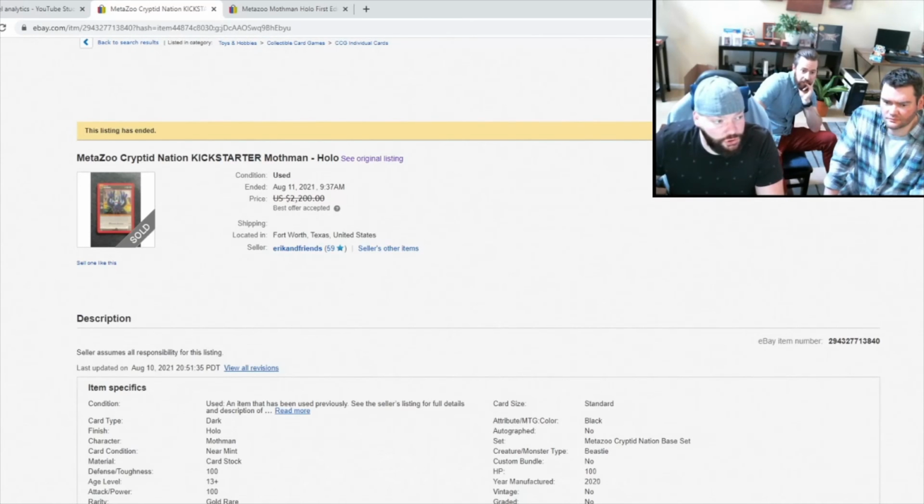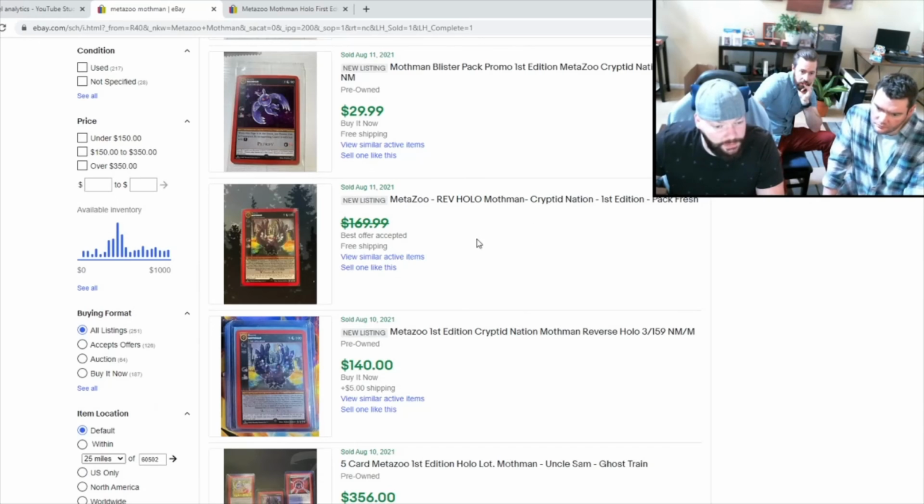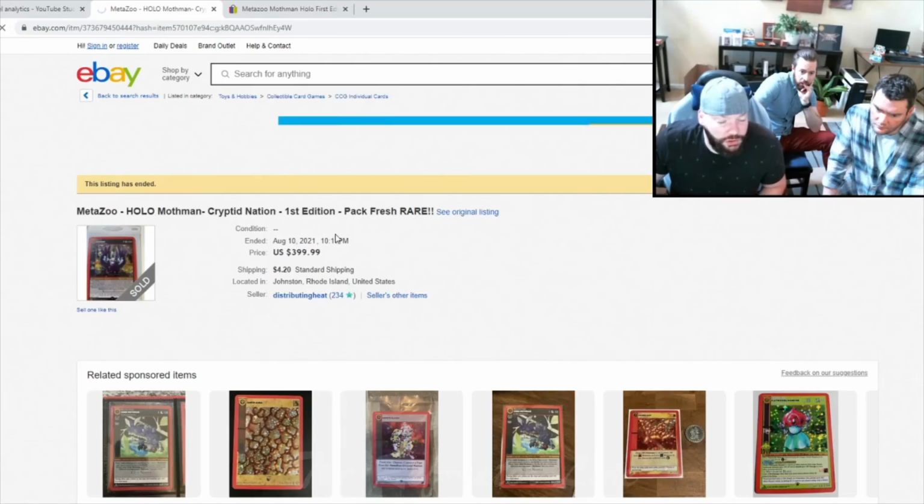But let me just quickly show you guys the Mothman before we get to the opening here. We've got a minute. I'm going to show you guys real quickly what a regular run-of-the-mill one looks like. Here we go. That's reverse holo. Okay, here we go. Perfect. So $400. Pack fresh, looking good, looking dope.